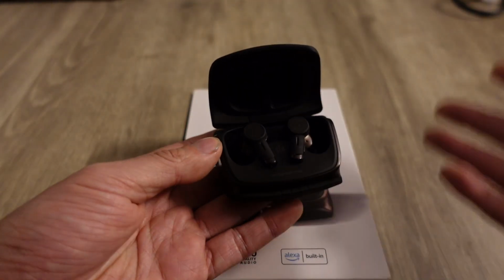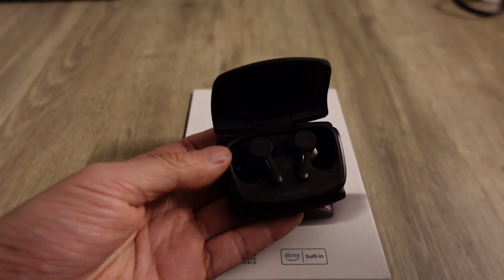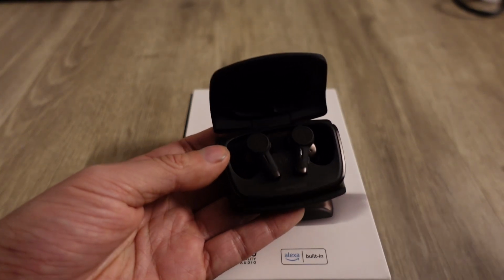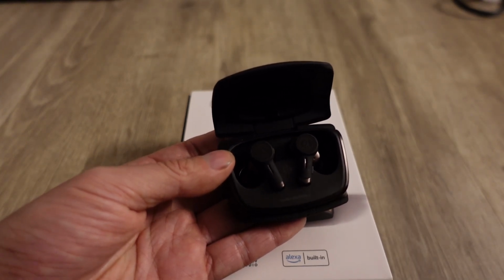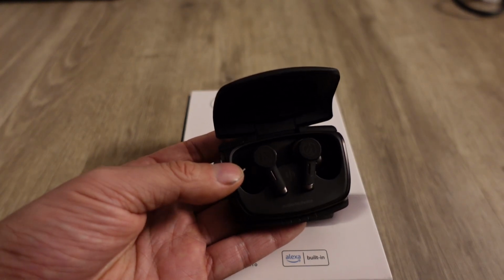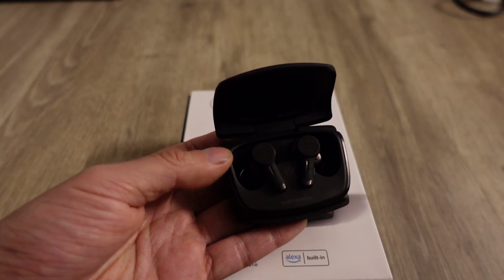Now, I haven't tried the even more expensive ones like the Noble Audio Focus Mystiques. Those are a lot more expensive and they don't even have noise canceling, I don't think. Or the Devialet Gemini 2s. I heard those are pretty good, but those are also a lot more expensive.